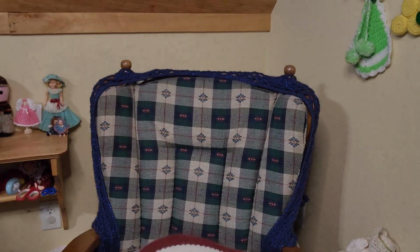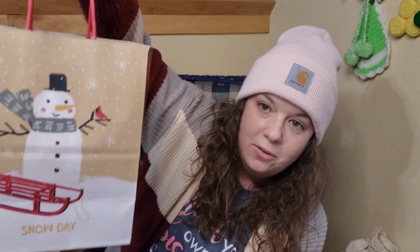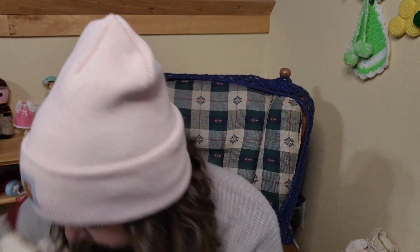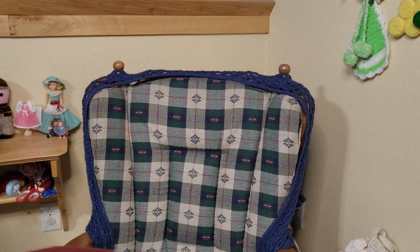6, 9, 10, 11, 12. 12 of them for a buck. And then she threw in a manicure kit in the bag. And then I got a Christmas bag, which can't go wrong with those. I'll put my girls' Christmas presents in that. And then I found, we walked in.